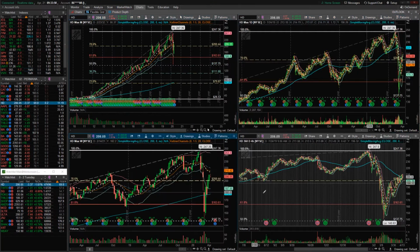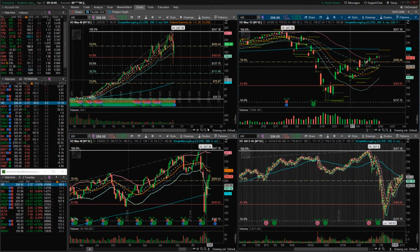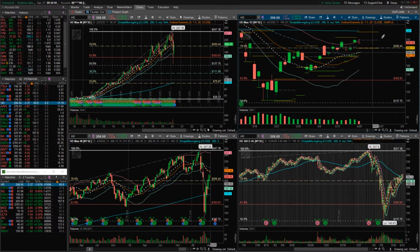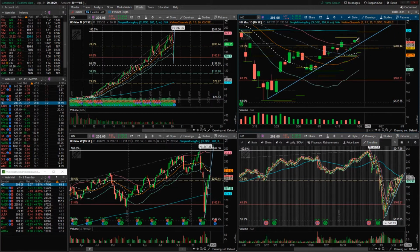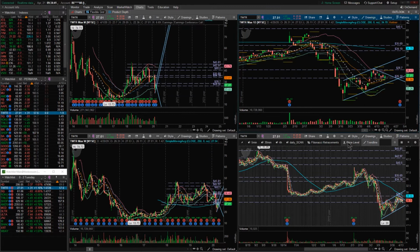Home Depot. I like how this popped up and now has failed with this decent, what's it called, this candle has a name, gravestone or something like that. Just looking at how it tries to get over, fails under, tries to get over, fails under. This is running out of steam. We look at the trend line probably from here. We are testing it hard. So if in the next few days we start doing something here, that might be a nice entry for a short.